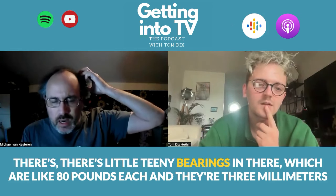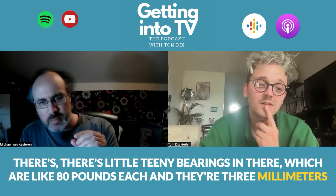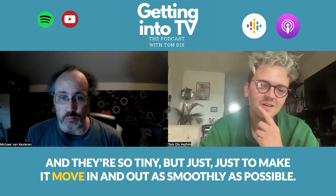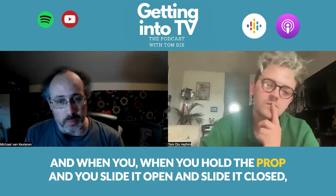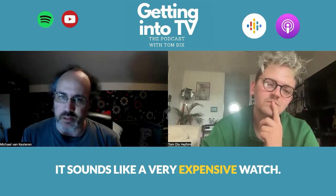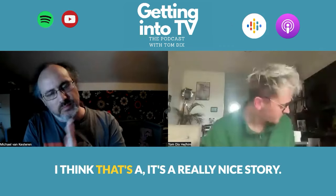There are little teeny bearings in there which are like 80 pounds each, and they're 3 millimeters in diameter with a 1 millimeter hole in the middle, and they're so tiny. But that's just to make it move in and out as smoothly as possible. And when you hold the prop and you slide it open and slide it closed, it sounds like a very expensive watch. Nice. I think it's a really nice story.